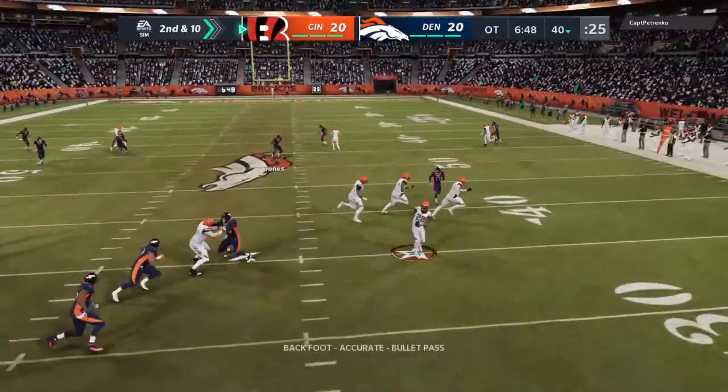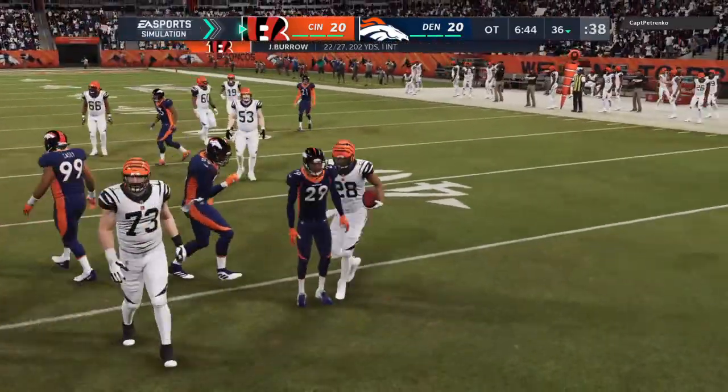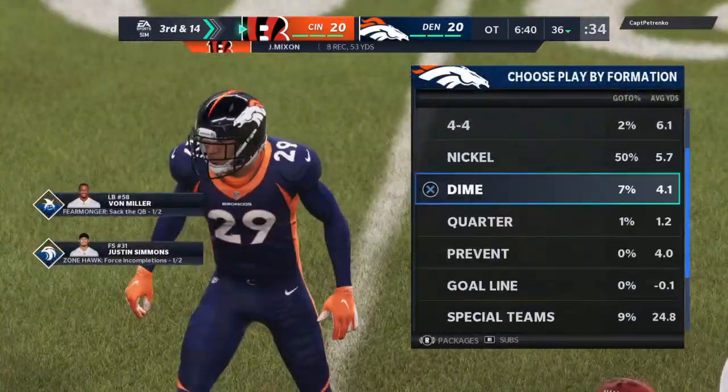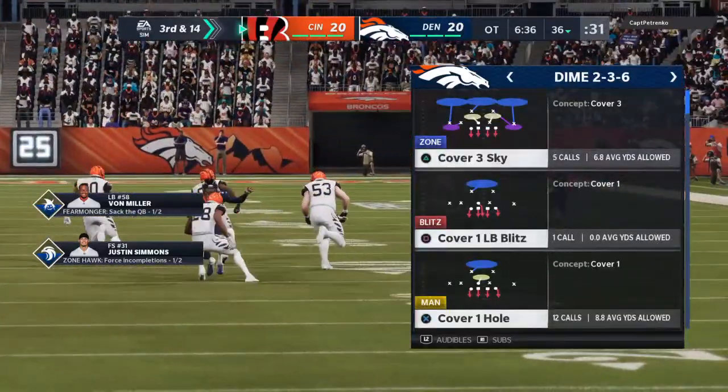First throw in overtime now for Burrow. They'll set up the screen here to Mixon. And that play went nowhere. Losing yardage. It'll be back at the 36. Now that screen there on 2nd down certainly didn't develop how they had hoped.